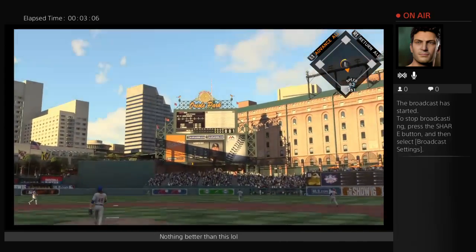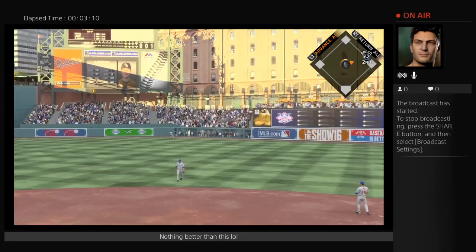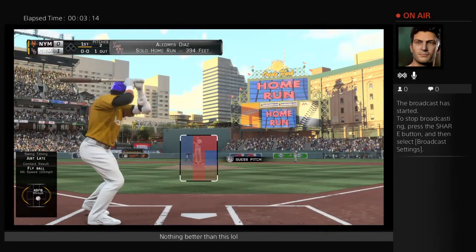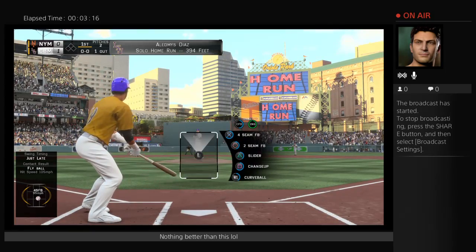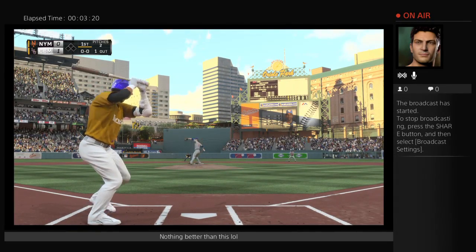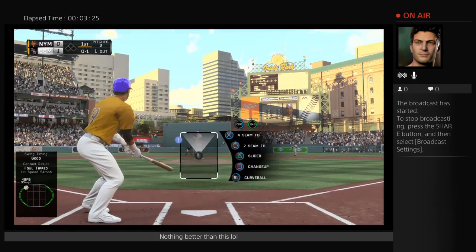Taken high and deep to right. Back goes Bruce. To the track, to the wall. And goodbye. This one ain't coming back. Batting third, right fielder. A solo shot here to straightaway right field. As they get on the board first, it's 1-0.